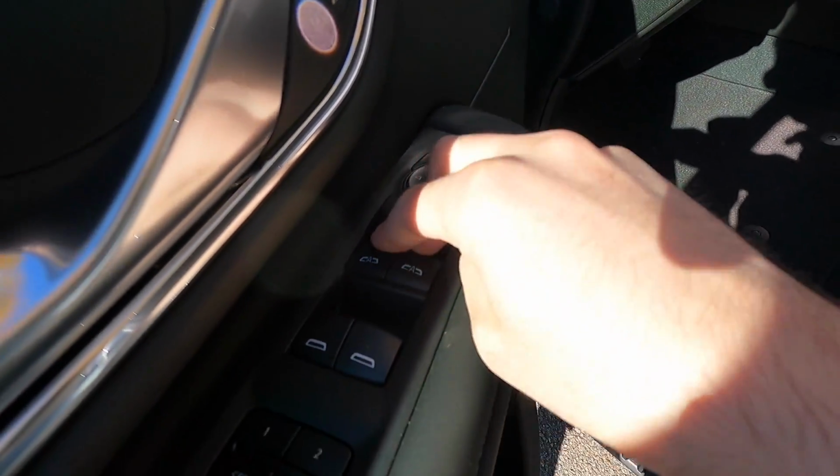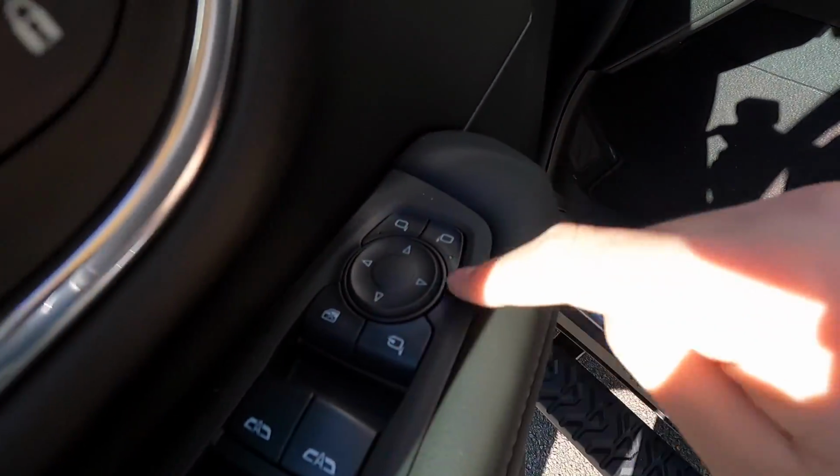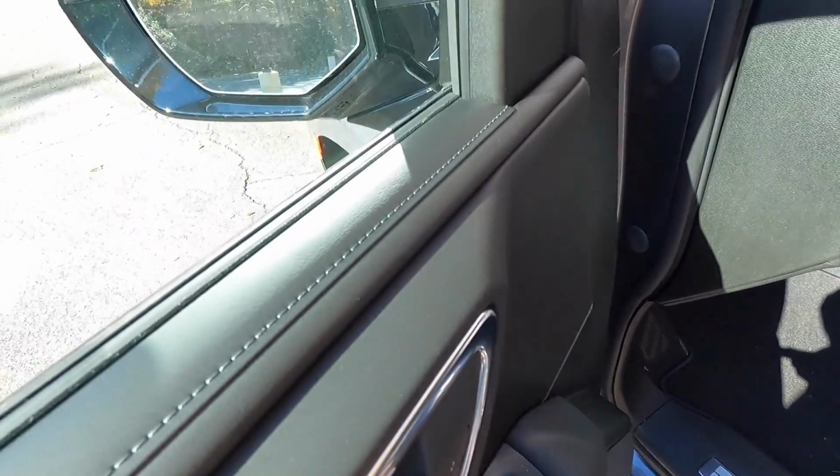Automatic up and down windows in the front, but only automatic down windows in the rear. Here are your mirror controls. By pushing this button, the mirrors fold in.